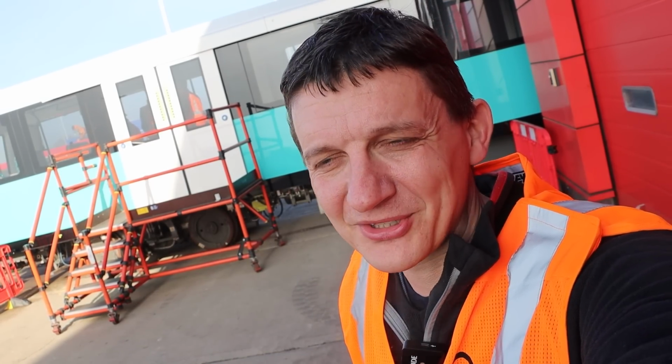So there you go, that's your new CAF-built B23 DLR train on test this year. Watch out for it in passenger service from next year.